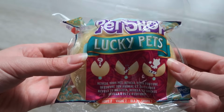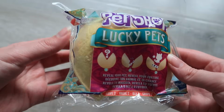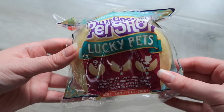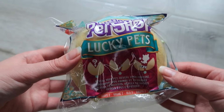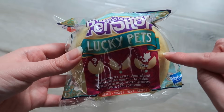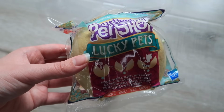I got this Wave 2 Lucky Pets blind box, which is the little fortune cookies, and I've never gotten a Wave 2 one, but I also kind of really want to keep this in its packaging because it's very nostalgic. You know, it was the first time that I got to work with Hasbro was when I did my unboxing of these. So I don't know if I'm going to open it, but for now I'm going to keep it in its packaging because I really like how it looks.